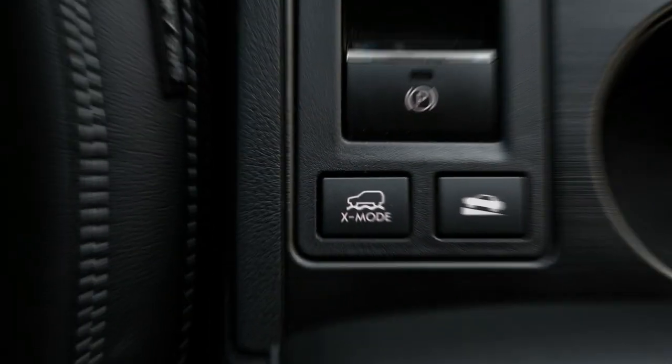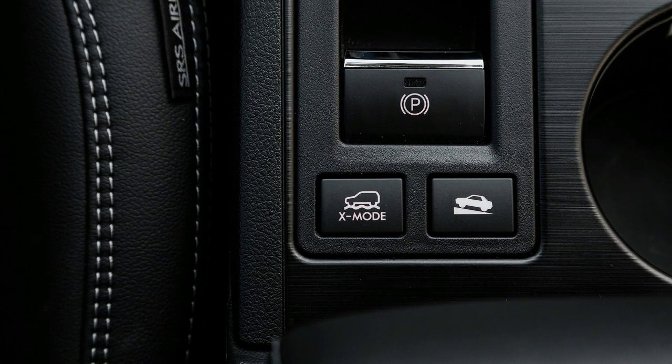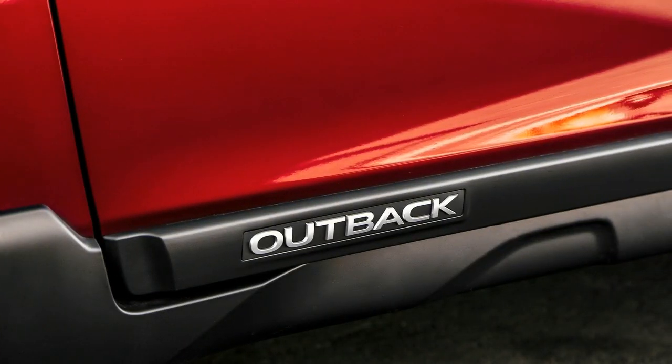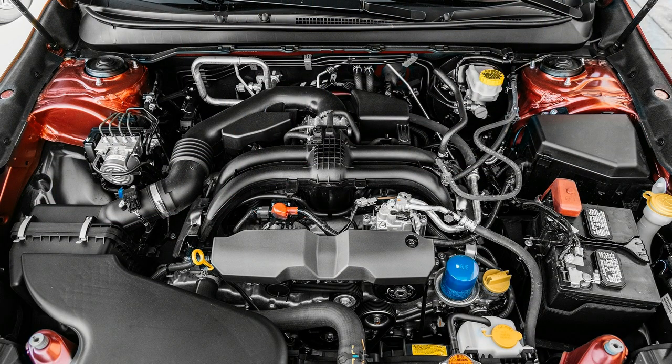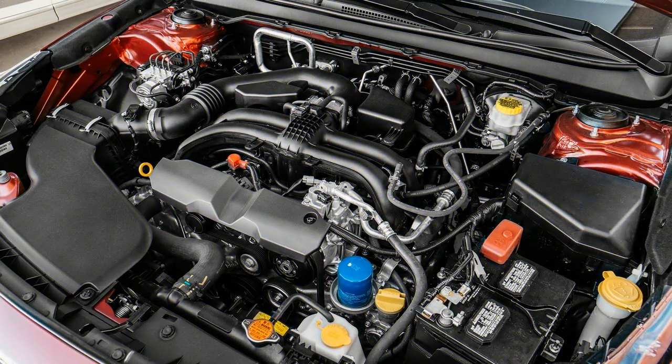Even so, the feature proved useful when I spent nearly half an hour trying to enter a Disneyland parking structure. Because the Outback doesn't have an auto hold braking feature like other cars with electronic parking brakes, I engaged the adaptive cruise control, rested my feet, and flicked the resume button anytime the car had inched forward.